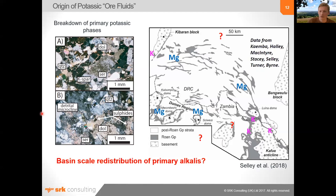So the left-hand image here just shows some petrographic evidence for these kinds of processes, in the form of the breakdown and replacement of primary detrital potassium feldspar, in this case in the footwall clastic sequence at Nchanga. And then once again, I've nabbed the right-hand image here from Dave Selley, which shows how the dominant alteration assemblages are macroscopically partitioned across the basin.